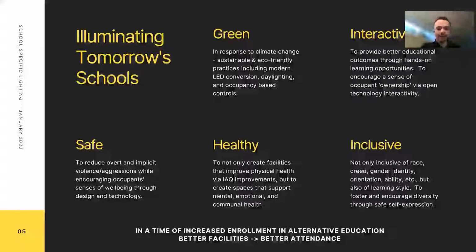We have a time where there is, let's say, a bit of a paradigm shift in the way we're looking at our facilities and in the way that we're looking at what it means to be a safe, successful school, especially considering the consistent rise in enrollment in alternative education, whether that's alternative schools like Montessori schools, or full-on homeschooling or home-based schooling programs.